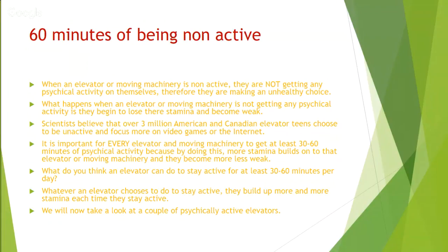Now, let me ask you guys this. What do you think an elevator can do to stay active for at least 30 to 60 minutes per day? Well, whatever an elevator chooses to do to stay active, they build up more and more stamina each time they stay active. They might walk, they build up more stamina. Whatever action they choose to do, physical activity builds up more and more of their stamina. Okay? So this is what an elevator is doing.